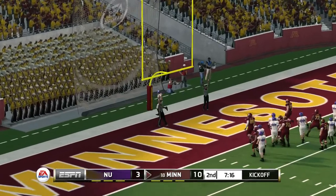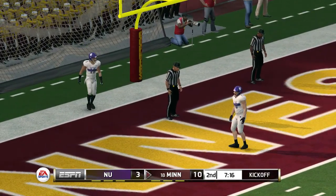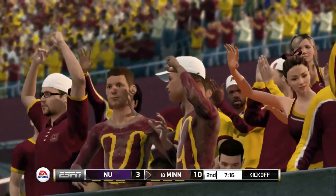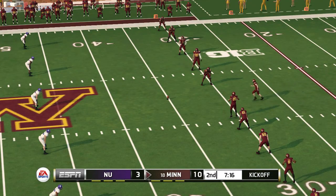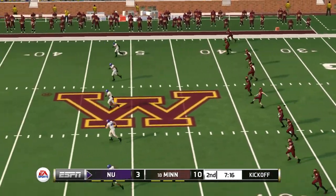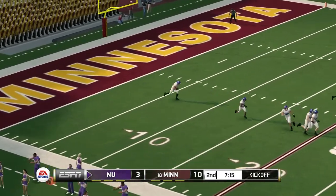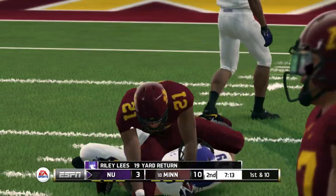And he converts the extra point. A 9-play, 64-yard drive, and it results in a touchdown. Minnesota lines up for the kickoff. He's tackled at the 19.